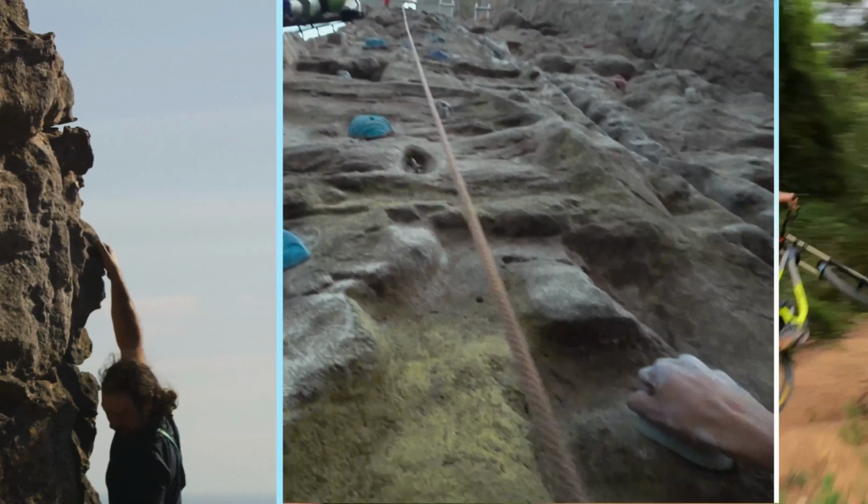Now, Walden's Ridge Park is geared towards rock climbers and bouldering enthusiasts and mountain bikers. So if you're in that community, then this could be a place to check out. I have not been there yet, but I intend to get more into mountain biking and rock climbing this next year, so hopefully I'll be out there soon.